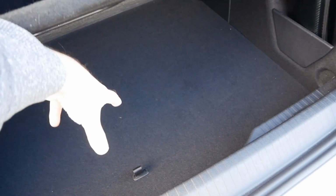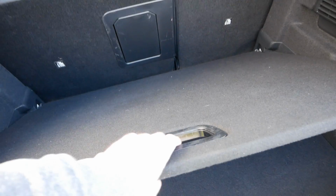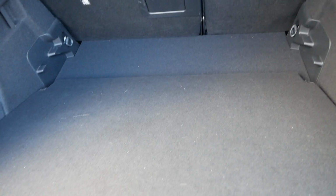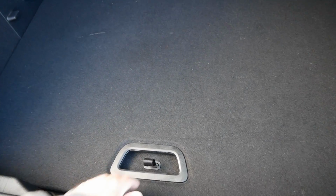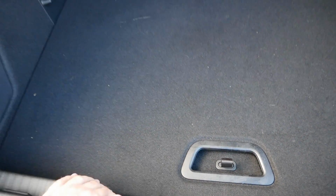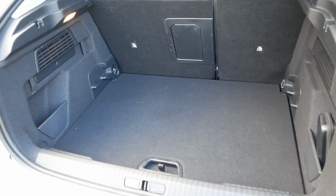Certainly high enough to get stuff out here, but when there's stuff at the back, it is rather awkward, so you do have to lift it all the way out to access stuff at the back. But anyway, very minor thing, because it is rather a large single piece. But when you want to put it at the bottom, it just simply sits down like that, really easy. And that's now laying flush on that carpet below, which gives you that extra storage capacity.